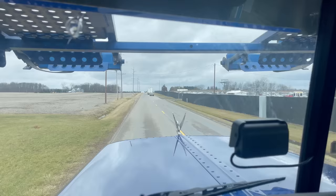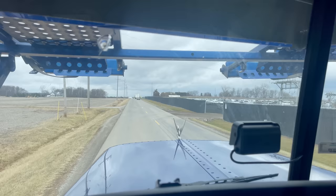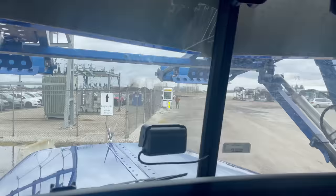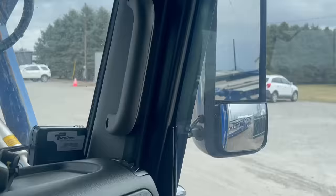This pickup yard is sketchy because it's on a narrow road and you literally gotta get into the opposite lane to turn into there so your trailer doesn't go off the... Whoa, bumpy too. But pretty much that's how close it is.